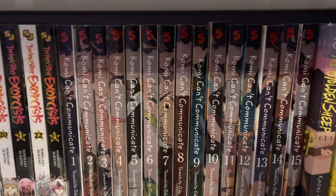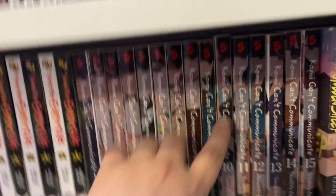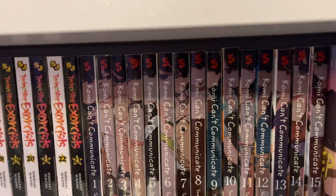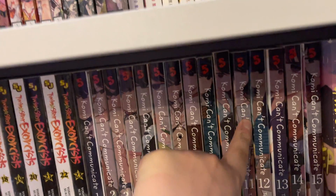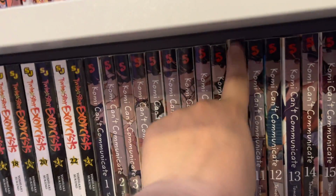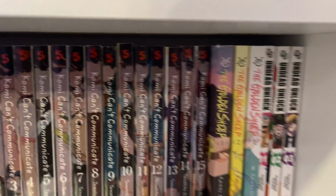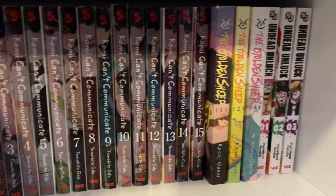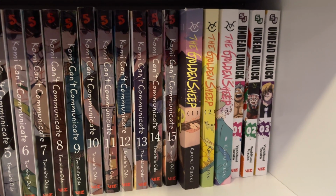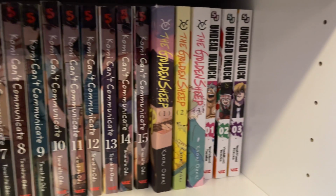Komi Can't Communicate, up to date. No comments needed. Hate this volume being so much taller than everything else. Not sure what this was doing. Every volume I've seen of this in this first printing has this issue, and it's so annoying. The Golden Sheep, read this a long time ago. It was cute, I think. Can't remember much. Might reread this someday.